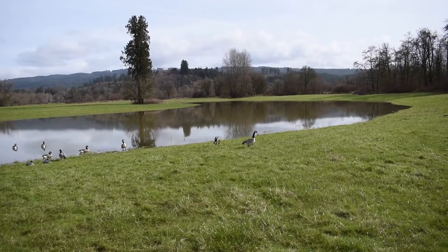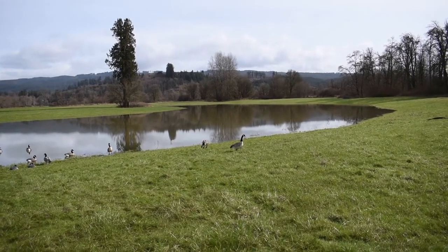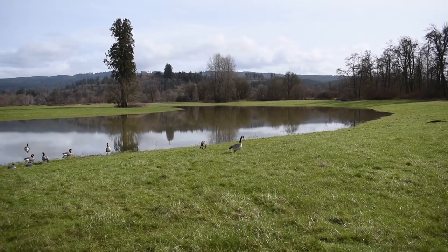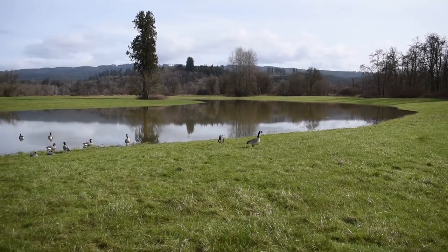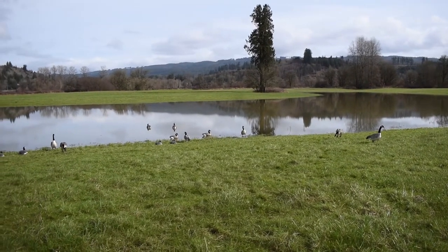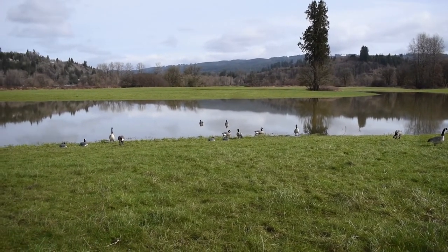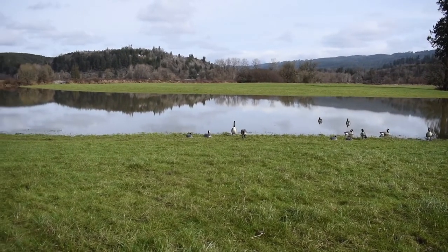Here's a quick look at my decoy strategy for today. It is a low wind day, very calm, little to no breeze at all. So what that means is I can put my decoys facing any direction I want, and I can spread them out all over the place. I'm making pretty much just a loose pattern.